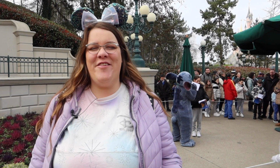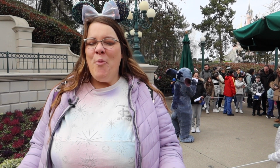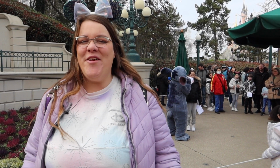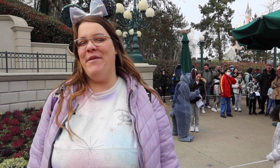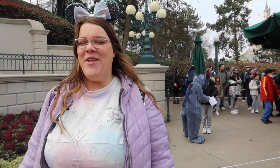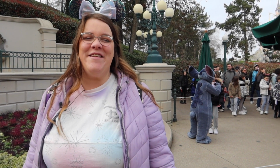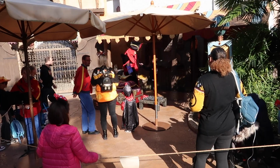You can meet all kinds of characters here in Disneyland Paris. One of the most popular characters you can meet is Mickey Mouse, Minnie Mouse, and Stitch behind me. You can also meet the Winnie the Pooh characters, Marvel superheroes, and Disney princesses.